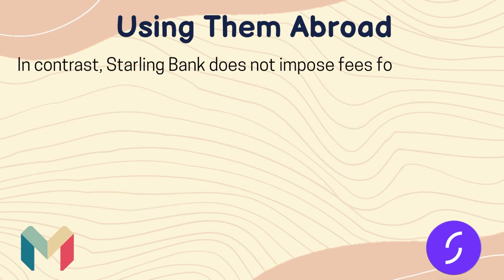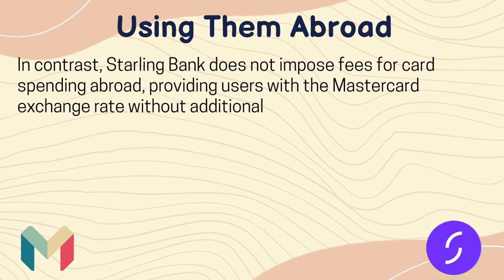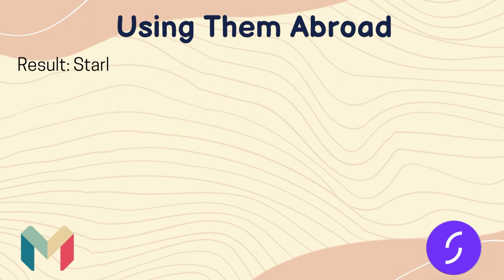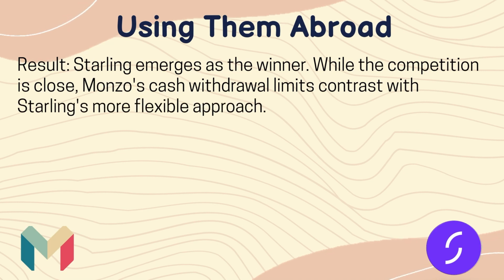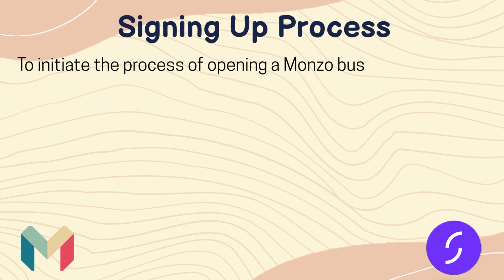In contrast, Starling Bank does not impose fees for card spending abroad, providing users with the Mastercard exchange rate without additional cost. Foreign ATM cash withdrawals are also free of charge. Result: Starling emerges the winner. While the competition is close, Monzo's cash withdrawal limits contrast with Starling's more flexible approach. Now let's see the sign up process.